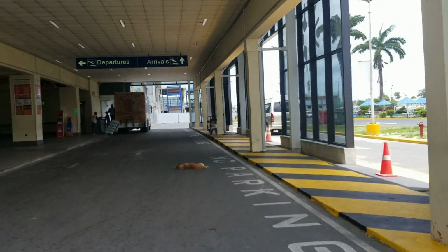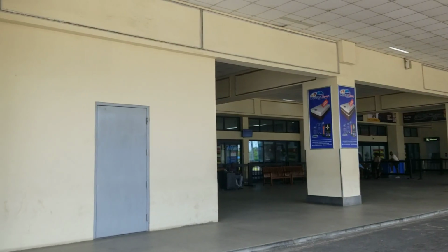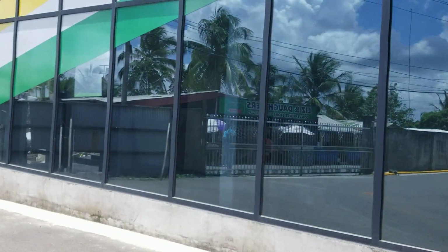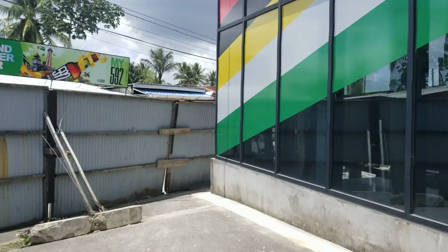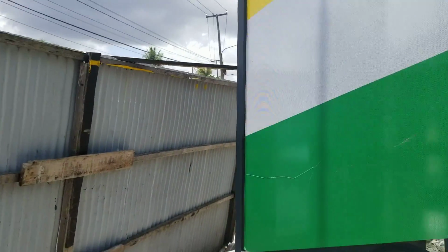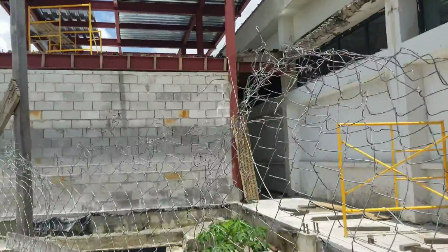Right, I think we showed you this in the last video. This is the departure area, departure gates. That's the area where you'd line up to take your luggage to the check-in area, have your luggage weighed and so on. What I wanted to show you in this video is what's happening with construction on the other end.